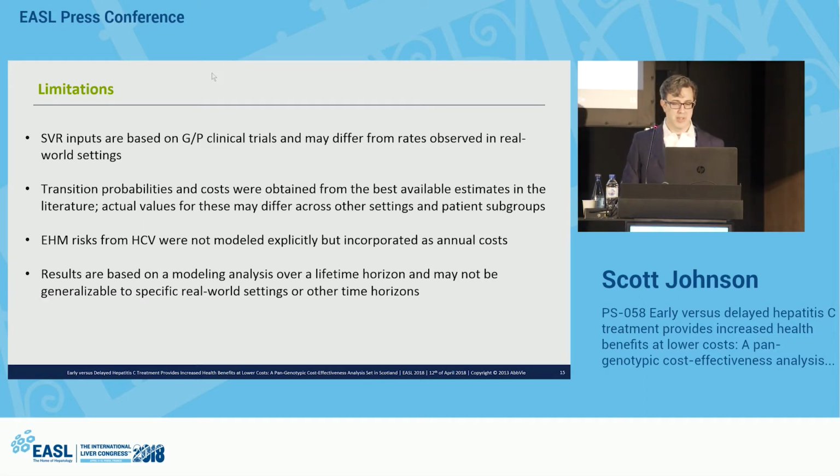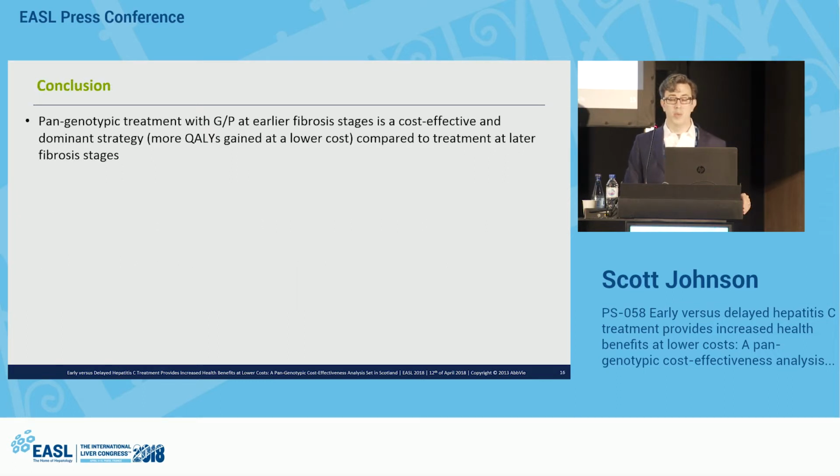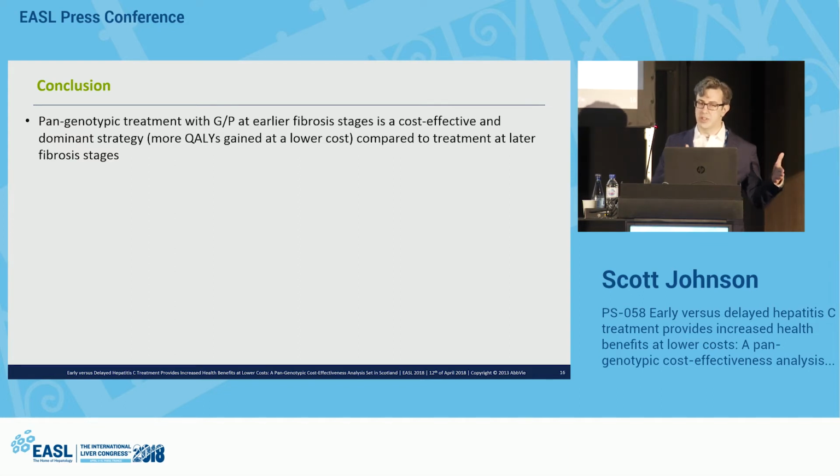But other limitations include that these models operate on average values, and there could be variation in different subgroups. Extrahepatic risks were not modeled explicitly, but incorporated as average annual costs. We're modeling over a lifetime horizon, which I think is theoretically appropriate, but for sure, if you had different time horizons and potentially different settings, the results could be different. But in general, the pan-genotypic treatment with GP at earlier fibrosis stages is cost-effective and even dominant, meaning that it produces more quality of life at a lower cost compared to treatment at later stages.